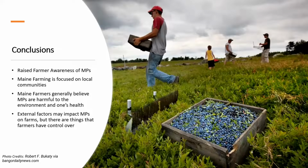In conclusion, this survey raised farmer awareness of microplastics. It revealed that Maine farming is a local effort and that Maine farmers generally believe microplastics are harmful to the environment and one's health. External factors may impact microplastics on farms, but there are things that farmers have control over.